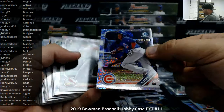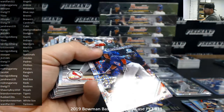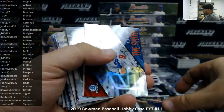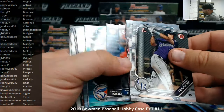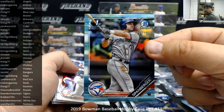Got a Sparkle $2.99, Ramos Demon for the Cubs. Cubs going to J. Andrews 135. Got an Aqua Refractor to 125 of Chad Spanberger for the Blue Jays going to the TG77.